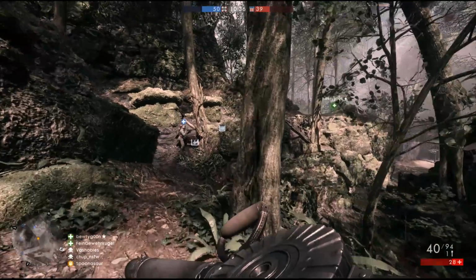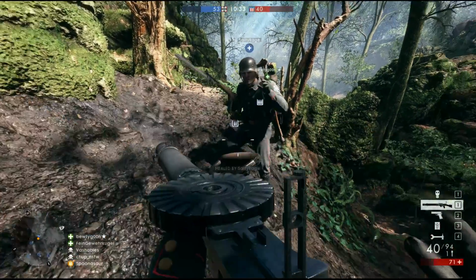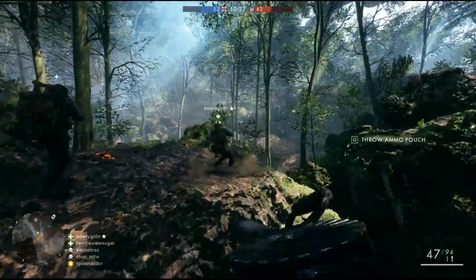Alright, next up, keeping on with the 1660 wave, the 1660 Ti is $280. Ideally, I would like you to pick up a GPU like this from MSI specifically, a little bit cheaper. If you could find it for $260-ish, I think that would be a great buy. $280 is the cheapest that I can find right now, and unfortunately, the Amazon listing doesn't even note that it'll be in stock until April 10th, so that's a little bit of a bummer. However, I imagine that might just be a placeholder and they might get units in a little bit earlier.